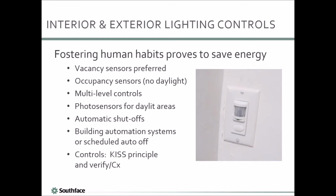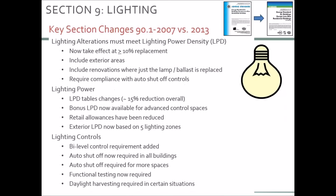The other big comment is to verify, or little letter commission, the controls to make sure that they are functionally performing as they're intended to. Things like occupancy sensors can be adjusted and things like that. Those are critical, and the code is going to require that. Overall, some of the big changes in the lighting code.